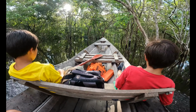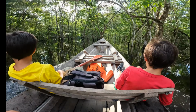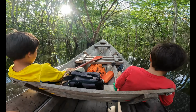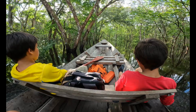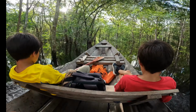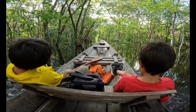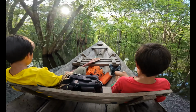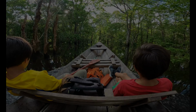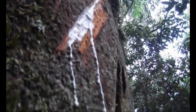Since their roots, or sometimes the entire tree, can be submerged underwater for up to 6 months, trees in the flooded forest usually don't grow as tall, only 20 to 30 meters. Their counterpart can be twice as tall in the non-flooded forest. The types of trees can be different too.